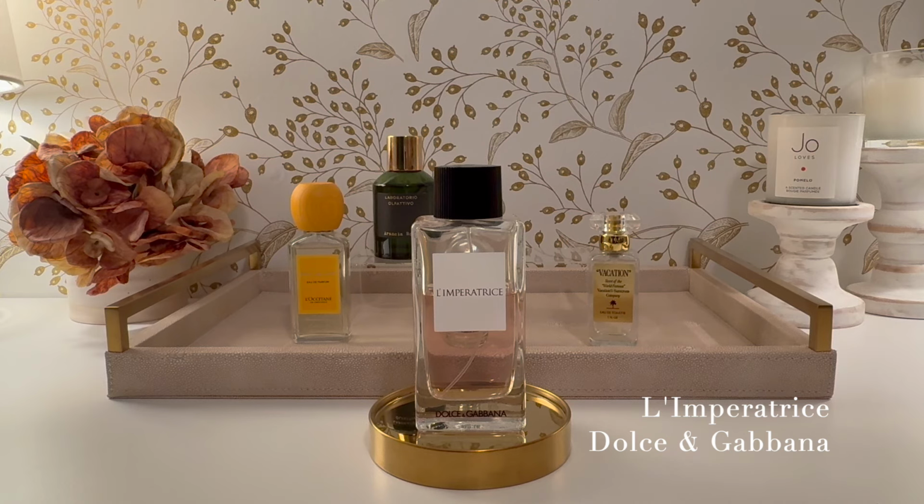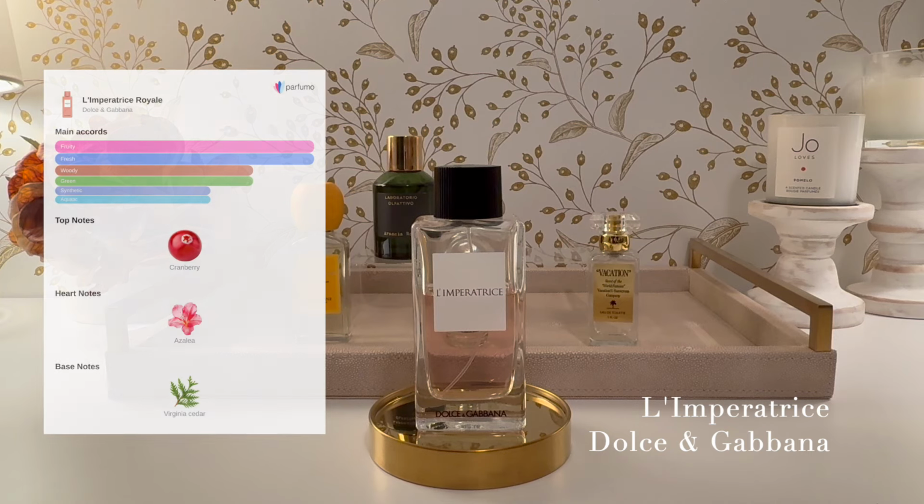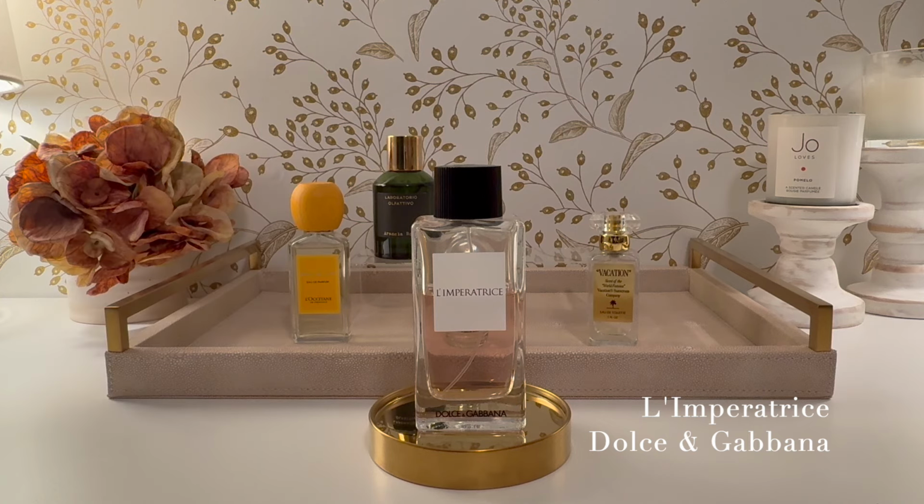So after we geeked out over perfumes at the coffee shop, we took a ride over to Sephora, and I smelled the new L'Impératrice Royale, which has completely different notes from the original. That perfume lists cranberry, azalea, and cedar, but I thought it smelled very, very much like the original, but amped up to 11. So anyway, I am going to give this bottle of L'Impératrice that I've had forever a little more love this week, and I'm going to walk around smelling like a kid's lunchbox.